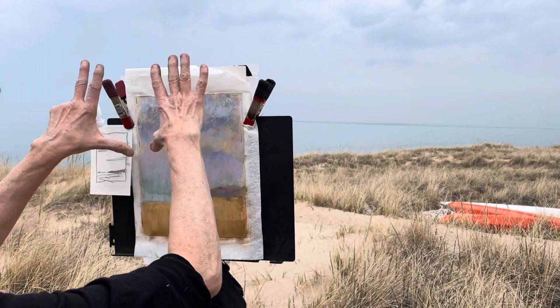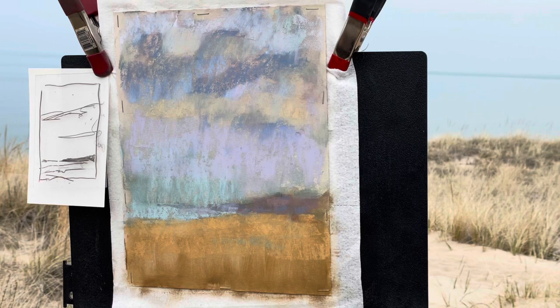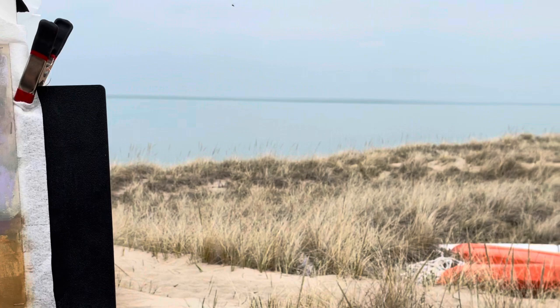The sky keeps changing. I said earlier, I love this even light. It's, to me, very relaxing, except for the rain part. But anyway, as the clouds move, I'll start working more on this as I continue.